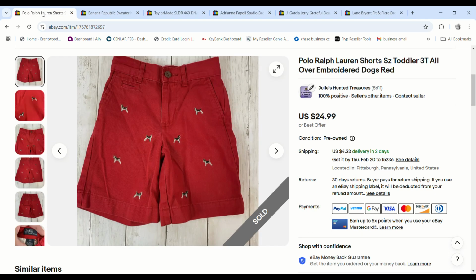These Polo Ralph Lauren shorts were so cute with embroidered doggies on them. I couldn't really find many like it listed, so I listed it higher, but we've had it for a long time. Obviously, it was over winter too. So someone sent me a $16.99 offer. I had only paid 63 cents at the bins, and we made a $12 profit.